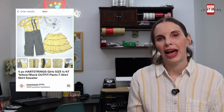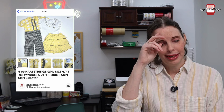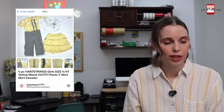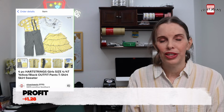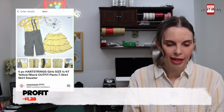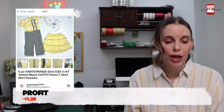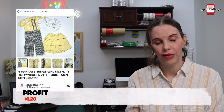Next up was a bad buy. This was a 4-piece toddler mix and match outfit by the brand Heartstrings. It was really cute, but it did have some staining on it that devalued it a little bit. We had gotten it at a garage sale for $4. We had paid $1 for each of the pieces, and we just had it listed forever and it would not sell. And eventually we put it on clearance, sold it for $12. We did lose some money, but we did recoup the majority of our cost on it.